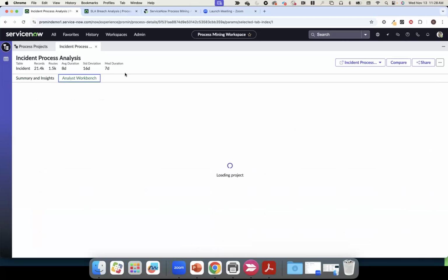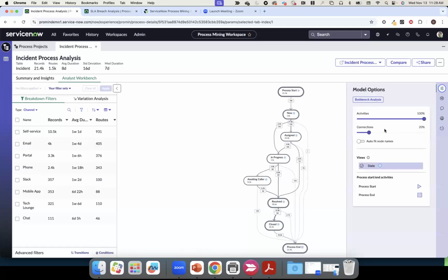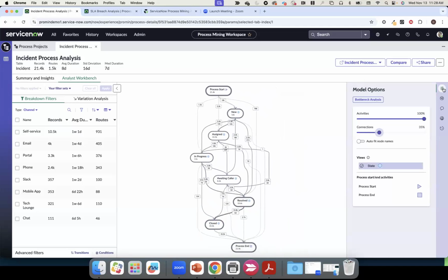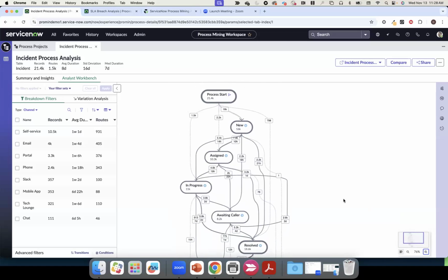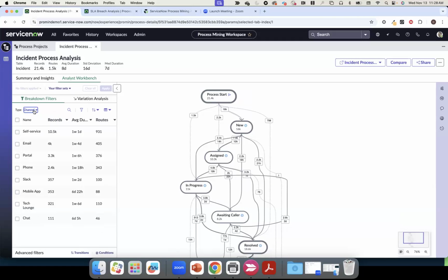Now I'm going to jump over to the analyst workbench, which is that visualized process map that everyone gets so excited about seeing, and just expand this out a little bit so we can see how things are moving through the process, and we'll run through a couple of the use cases. What we can do here on the left-hand side, let's start with that channel analysis. Any structured data you have about any process, you can use breakdowns here or configure breakdowns to help you slice and dice the process map or your process data.